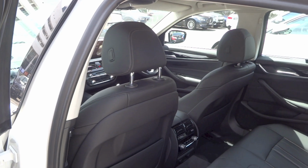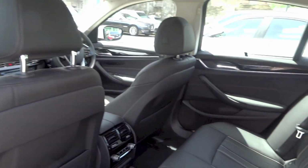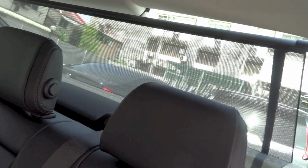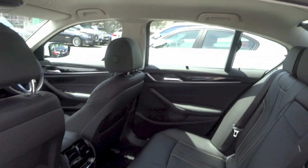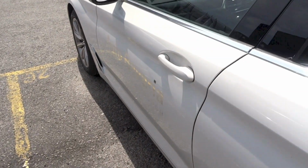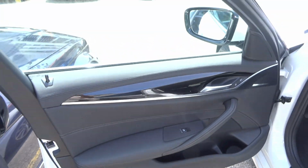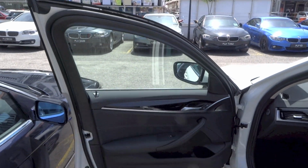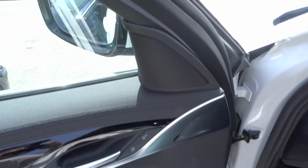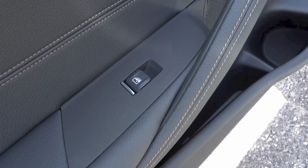Adjustable headrests, front and rear. The front headrests are powered. Central locking, speakers, bottle holder, storage, and window control.